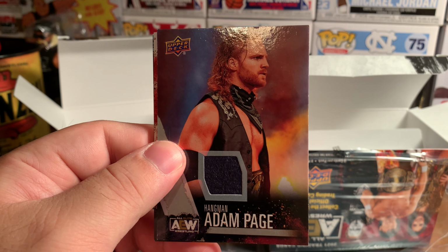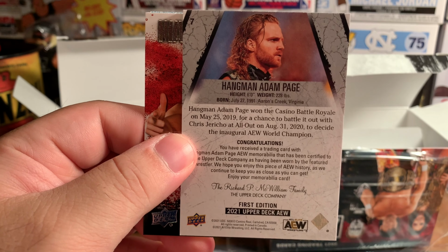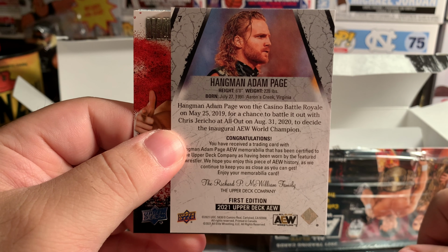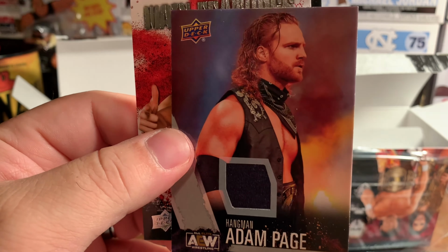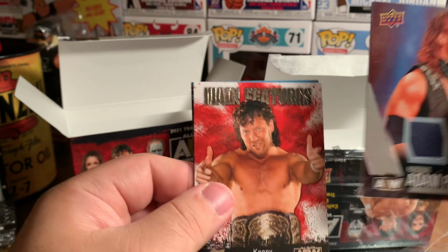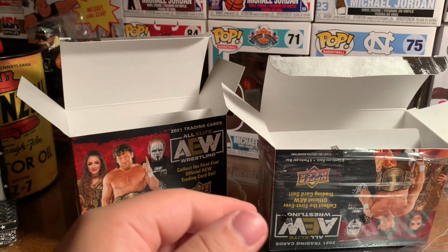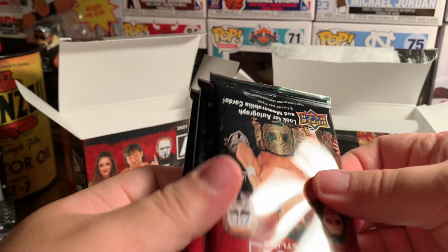Ooh, Hangman had Adam Page t-shirt variant or t-shirt relic. Let's see. Worn. It doesn't say where he wore it. Feel like these are the generic, just, wish they'd add autographs to it, but oh well. Main features, Kenny Omega, and then we have the wrestling magazine Sting. All right, halfway there.